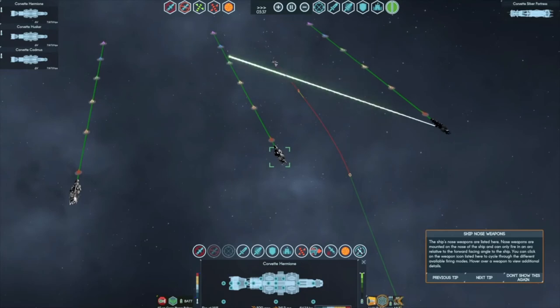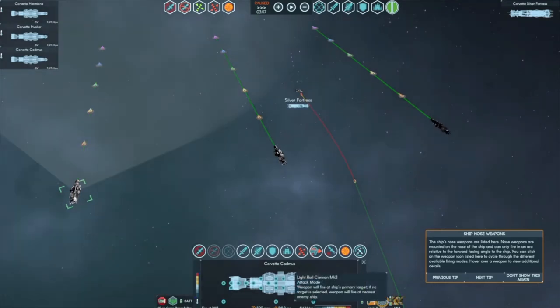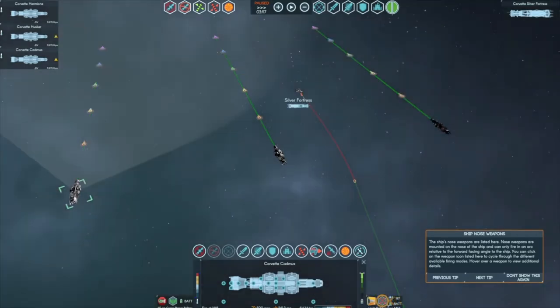Okay, but it looks like we haven't really attacked this yet, have we? Pause. Did we set... we set weapon fire at nearest projectile. Oh, I see. But didn't I put weapon will fire at ship's primary target? Will not fire. Idle. Focus fire. Focus fire. Focus fire.